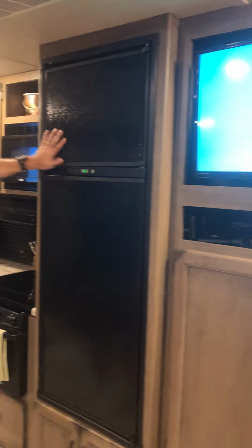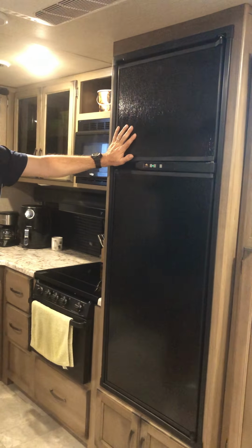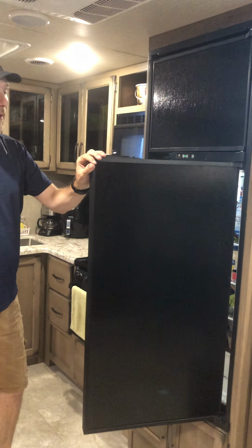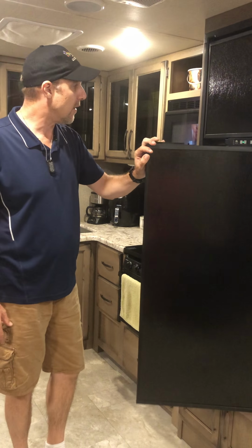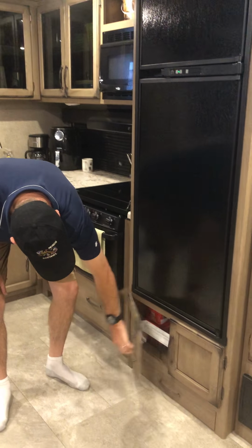Okay. Now over here, refrigerator. This refrigerator is deceptively big. It works on either propane or regular power. So if you're plugged in, great. But if you're traveling down the road, you can keep it on propane. Right, so refrigerator, freezer. Down beneath again, tons of storage.